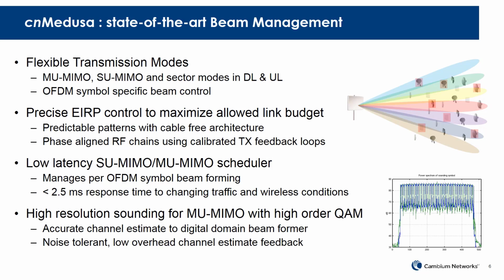The scheduler determines which queues and transmission modes will be used for each OFDM symbol, responding in a TDD cycle to changing traffic and wireless conditions. The high-resolution sounding is the fourth component of cnMedusa. With MIMO, a high-resolution channel estimate is required at the access point to enable high QAM modulation modes. In cnMedusa, this is delivered with a noise-tolerant, low-overhead mechanism.